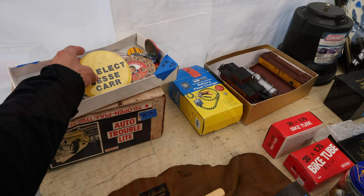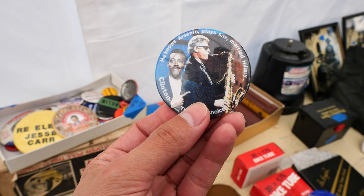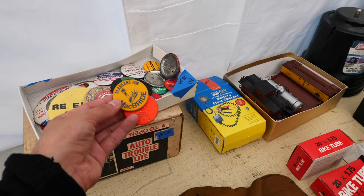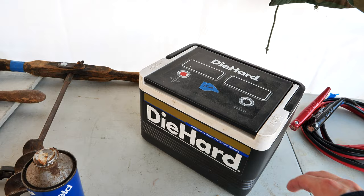We can re-elect Jimmy Carter. We got a Clinton button. And we got Insinio and Bill. We got Franklin. Wow, Alaskans for McBride. I like these, they're pretty neat. That's pretty cool. Look, if we ever need a backup battery and some drinks.